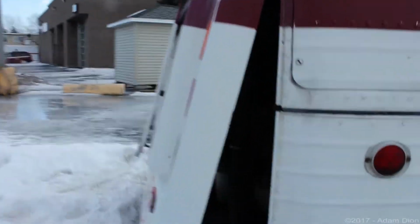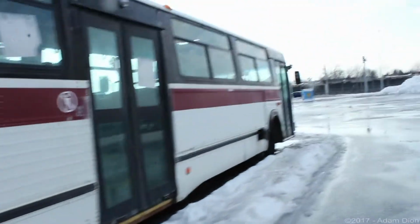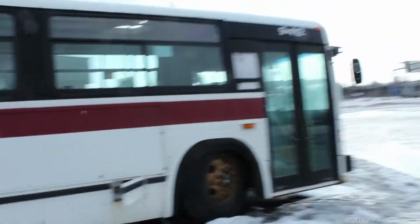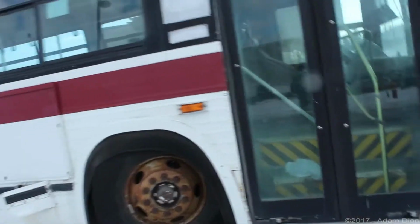Let's take a peek. I don't know if you can see anything. This is cool though, even though it's in pretty bad shape. It's very cool. Very, very cool. Let's take a peek inside.